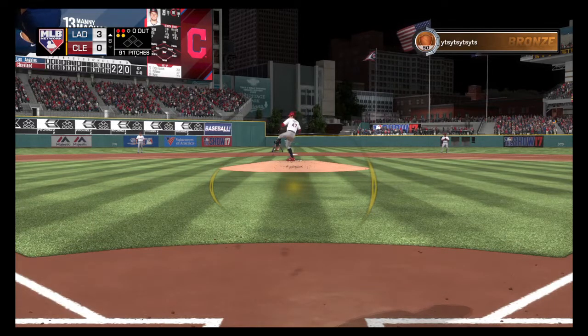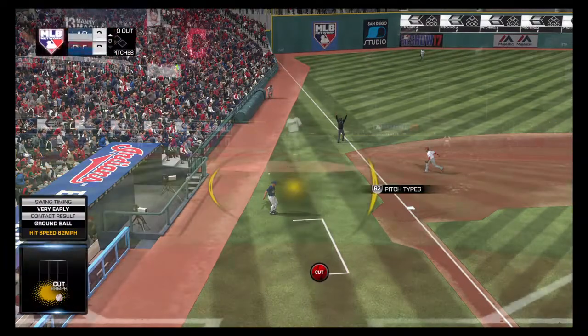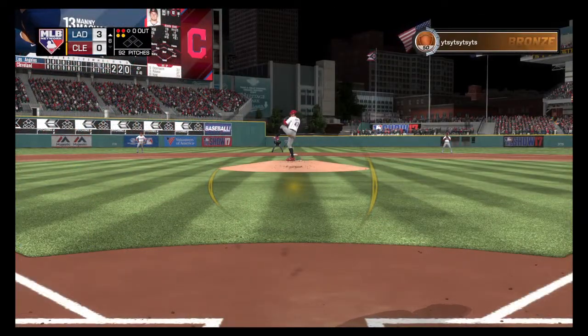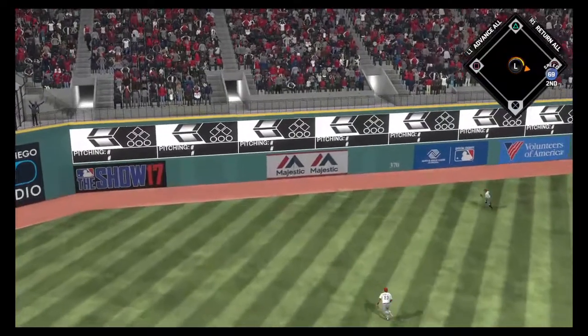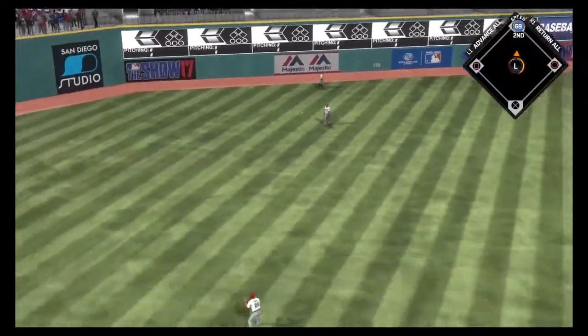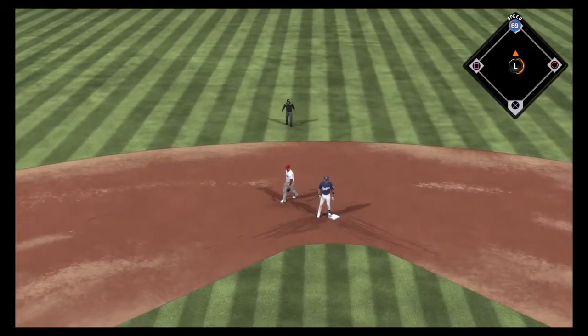Here's the pitch on 2-2. And this one's hit on the ground, but foul. Set to deal on 2-2. Swing and a liner toward the gap in left center. Now a dive, but he can't get there, and this is going to be trouble out there in left center. And he's going to get to second now with nobody out. The relay.